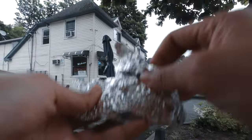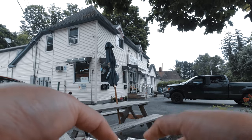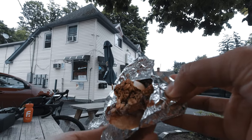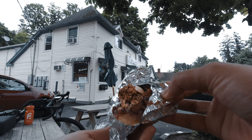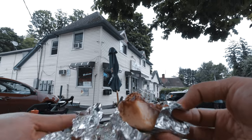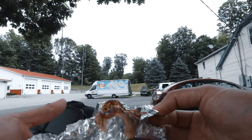I want to show you guys my strawberry jam that I made. This is good for a couple of weeks, actually. I made this 2 weeks ago and it's still pretty good. And yeah, I'm gonna have this one.